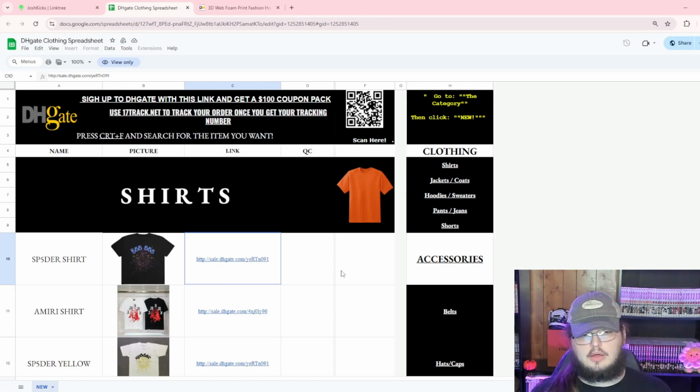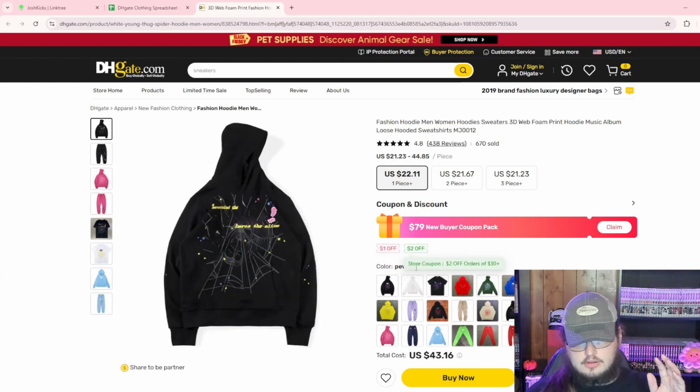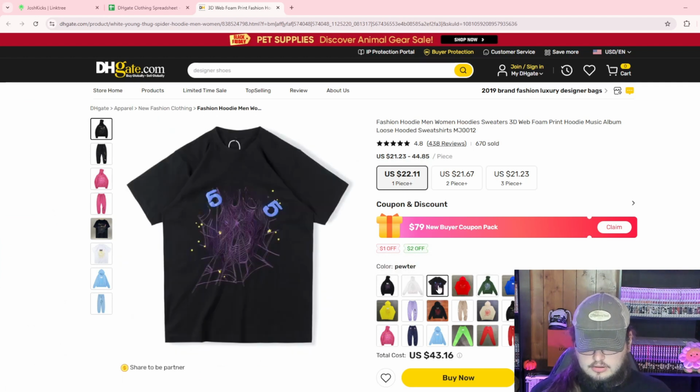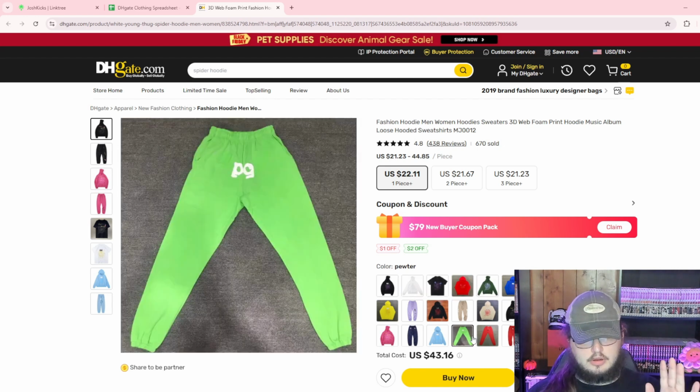Obviously, for the most part right now, there's not any, but yeah. As you can see here, this is the spider hoodie and shirt. So you can take a look at the shirt here, the spider hoodie, and then the shirt. Look really good. Here's the bottom.